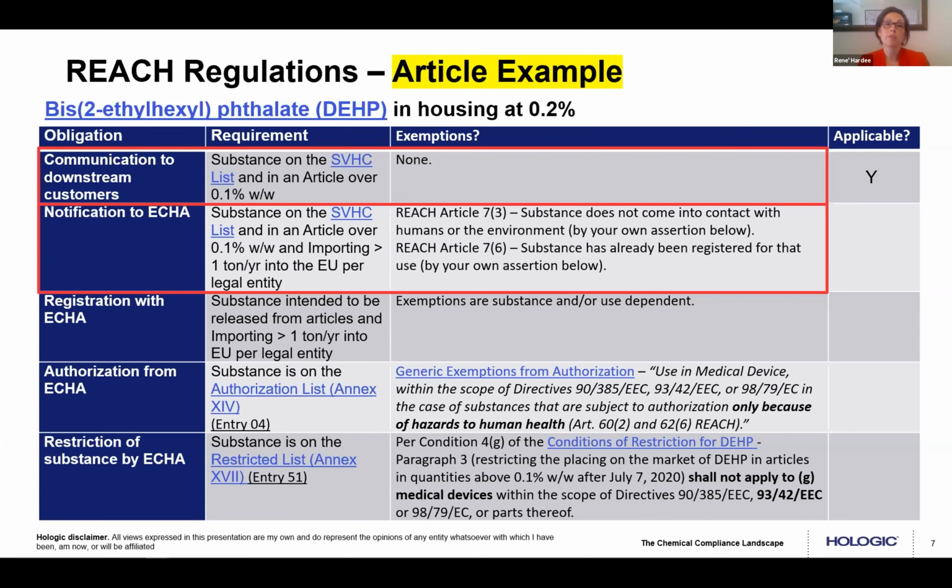Perhaps the substance has already been registered for that use. If we look it up and do our homework, we can see that DEHP is used as a plasticizer in a lot of medical devices. Perhaps it's already been registered for that. So we can now say, no, we don't have this obligation to do a notification. Moving on, the substance is intended to be released from articles and importing greater than 1 ton to the EU. Well, our DEHP that's in the housing is not intended to be released from that housing. It's going to stay right where it is. Therefore, this one does not apply to us.